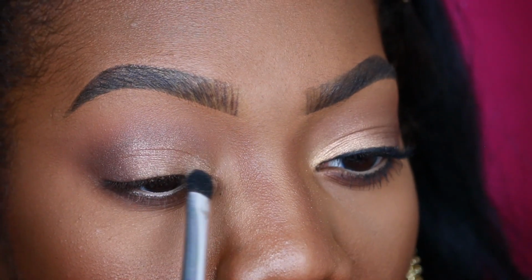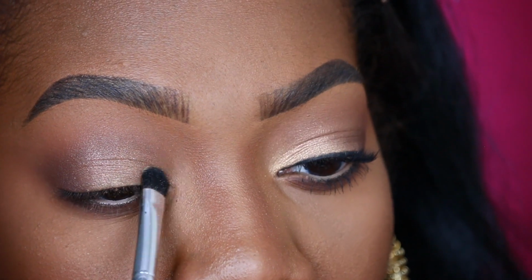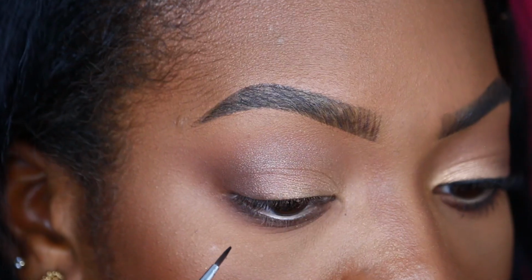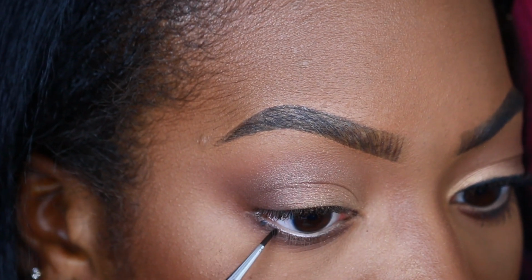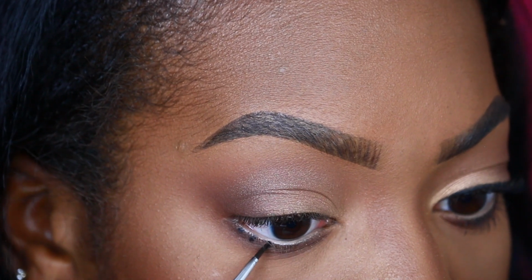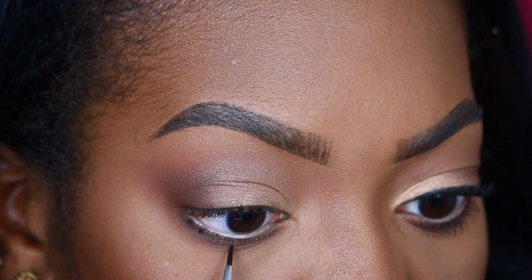So I'm just gonna repeat this step, and you can repeat this step to build up that gold as much as you want. From this point, I've taken a little bit of gel eyeliner and I'm putting dots right underneath my lash line just to create an illusion of thicker lashes. That was so quick and easy.